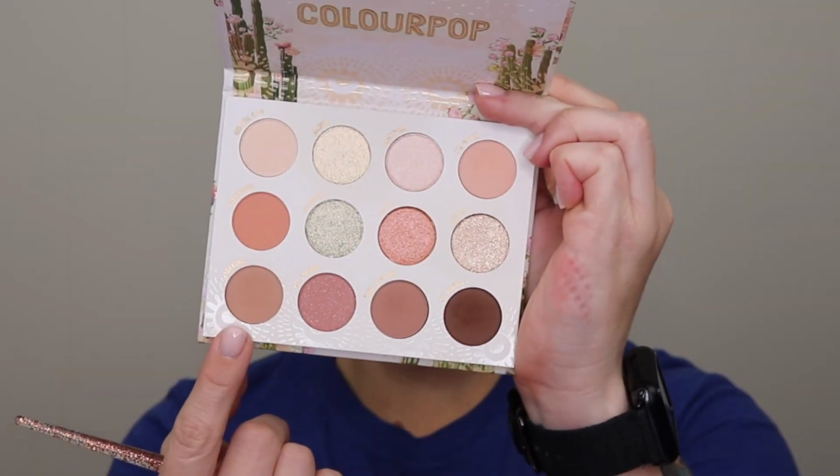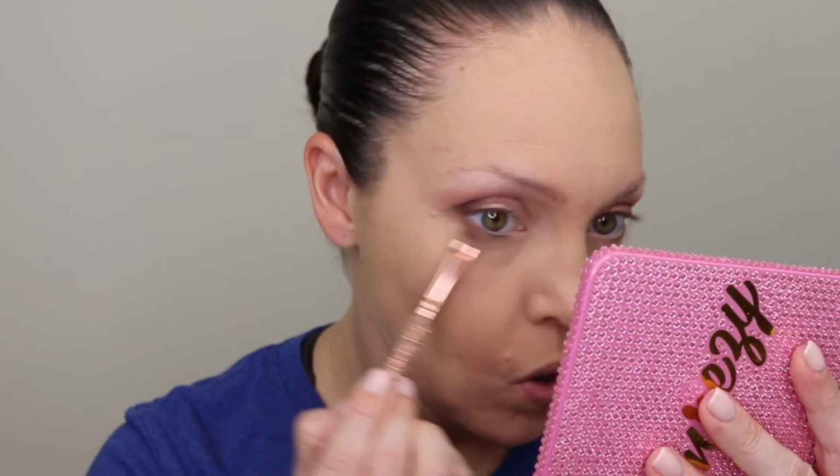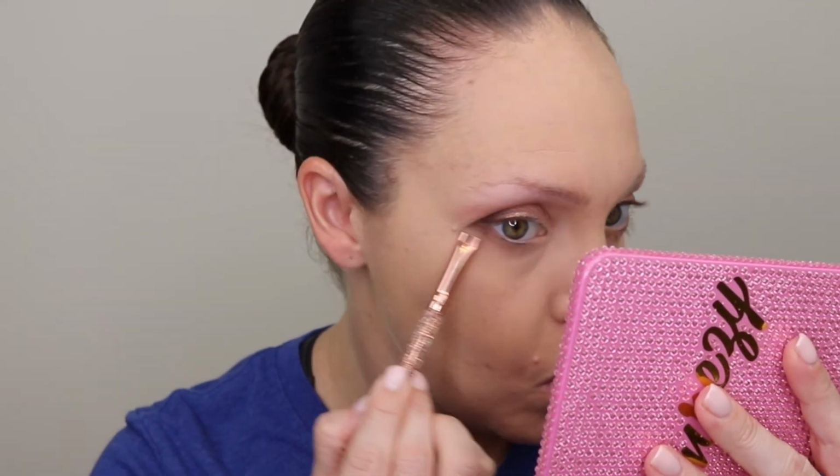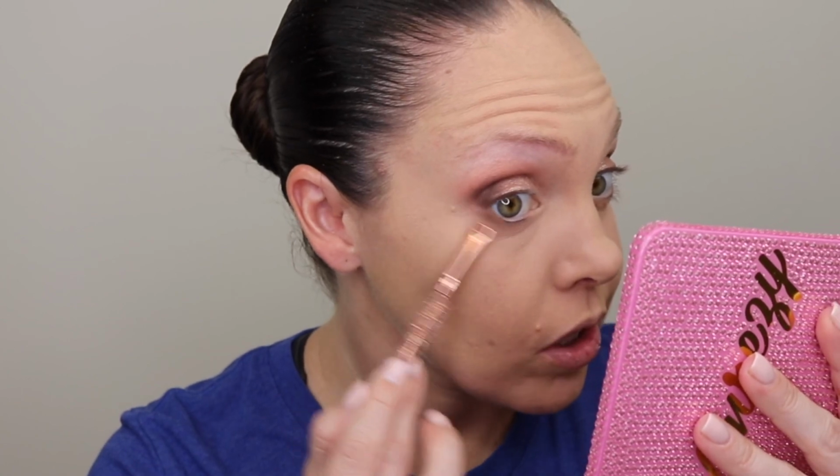For the under eye, I'm gonna go into Vagabond. It was a lighter shade than I expected, but I think it'll be a pretty color underneath the eye. And make sure to connect your corner.